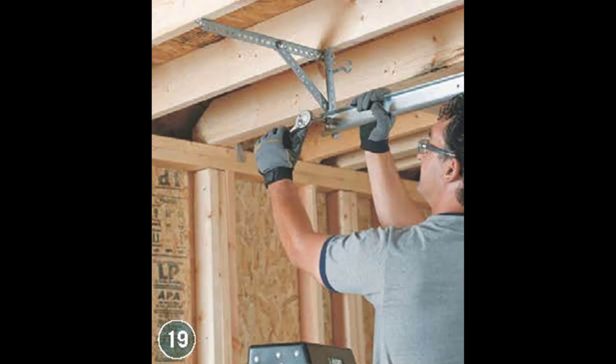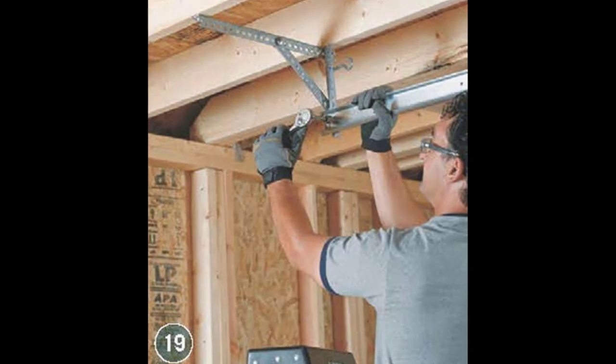Step 19. Install the 2 windows and the service door following the manufacturer's instructions. Position the jambs of the units so they will be flush with the siding, if applicable. Install the overhead door, then add stop molding along the top and side jambs. See the service door header and jamb detail.